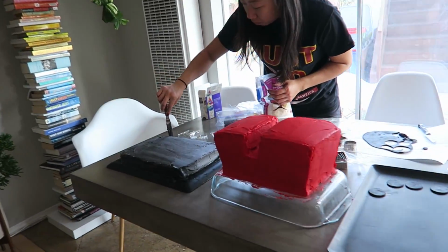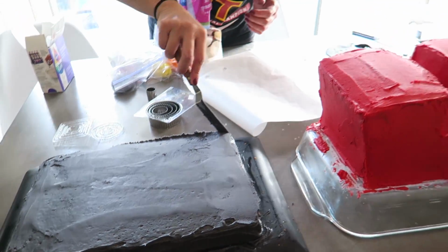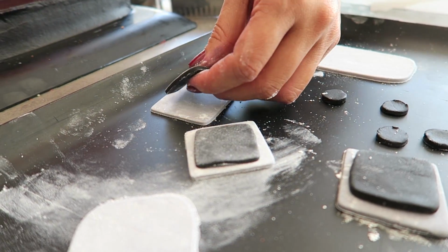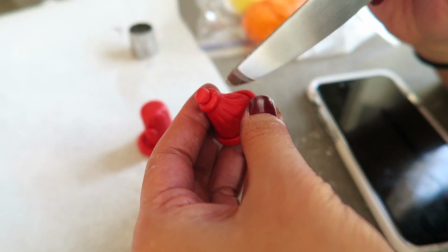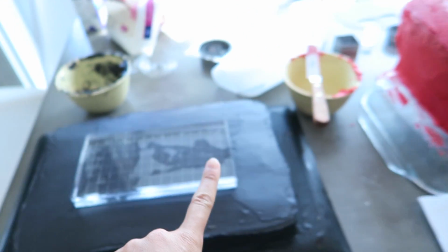Cindy's working on the cake. Ooh. Looking good. Making a little fire hydrant. So cute.